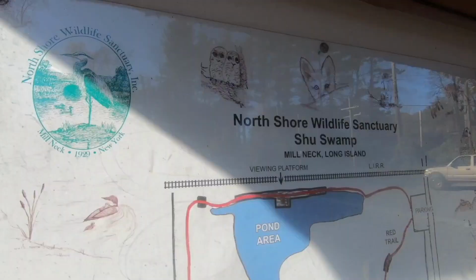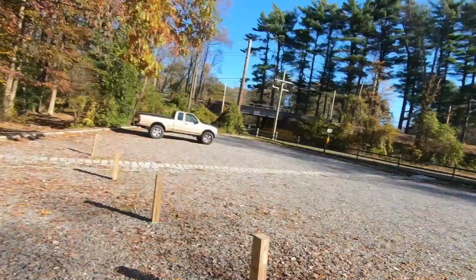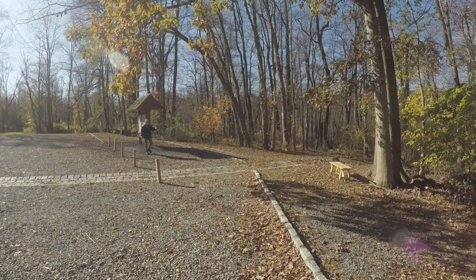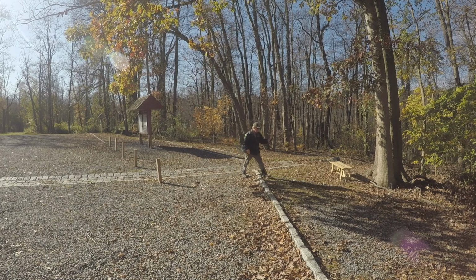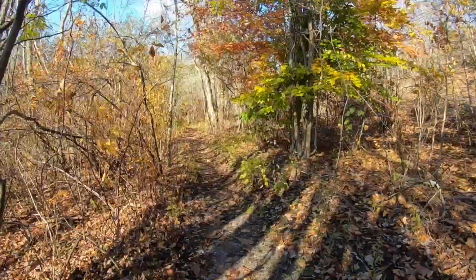Okay, we're here again at the Shoe Swamp Preserve. We're starting our thru hike to Hope Goddard Iselin Preserve. Should be between 4 and 5 miles, depending on how I decide to get through the planting fields, how much I want to see or not. Here we go.